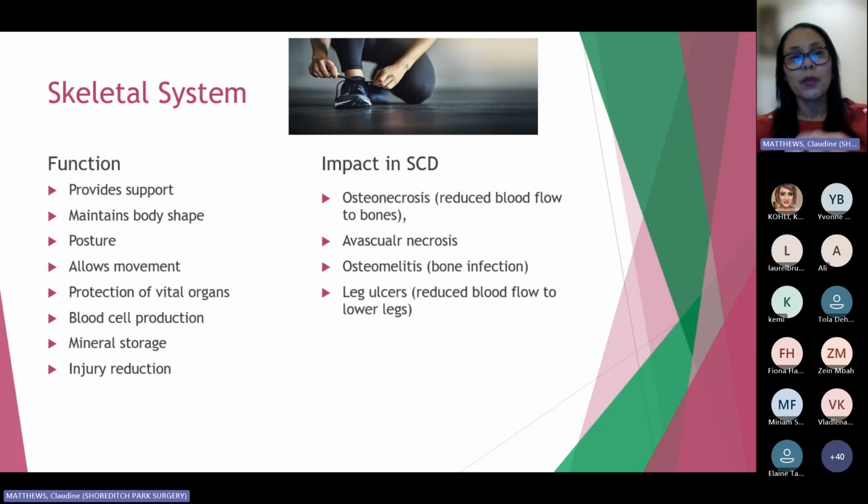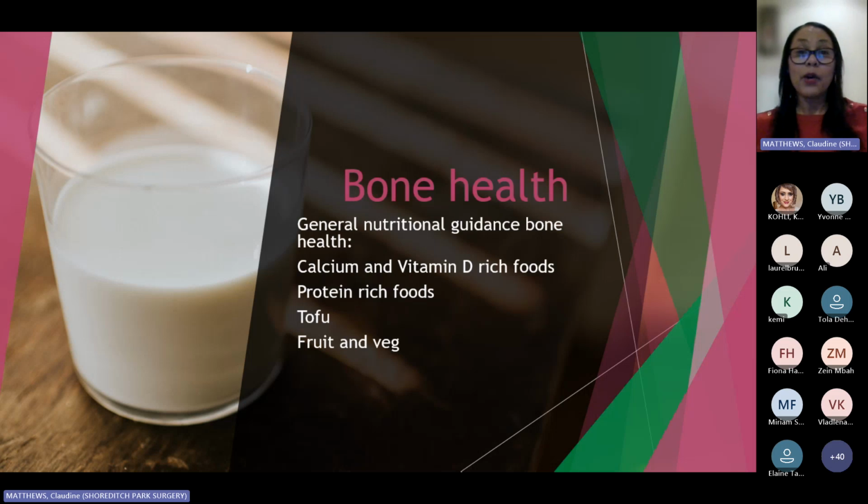Hopefully with the next couple of slides, I'll share some of the nutritional behaviors and choices that can try and address some of these problems. If we start off with bone health as it's affecting the skeletal system, the general guidance to be aware of here is to ensure that you take in enough calcium and vitamin D rich foods. We know that vitamin D is needed for calcium absorption and to maintain the calcium and phosphorus level of bones. We also need to include enough protein-rich food. For those of you who follow a normal diet, that can be through animal products, meat, fish, eggs, and for those of you following a vegetarian or vegan diet, tofu is a good source of protein for you as well, but also ensure that you're taking enough fruits and vegetables.